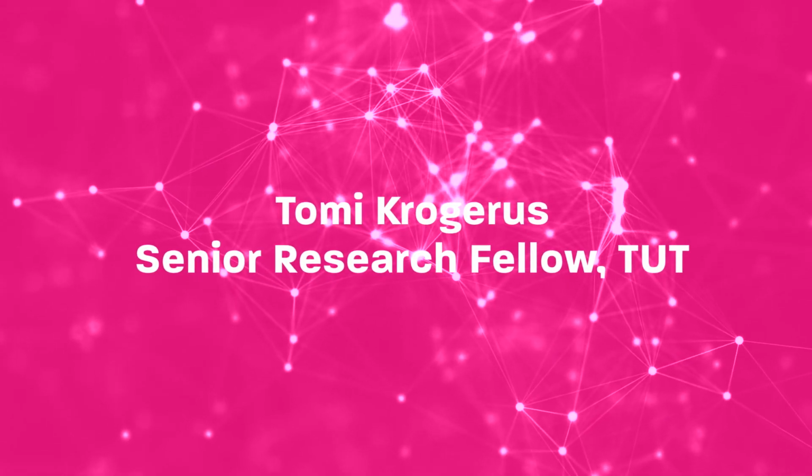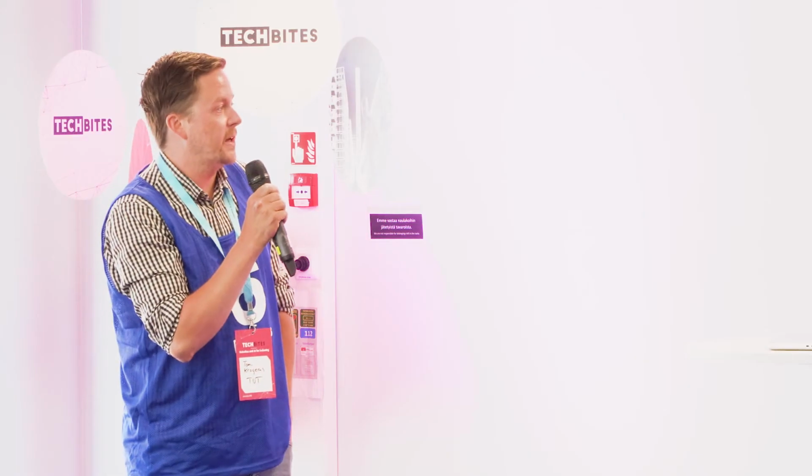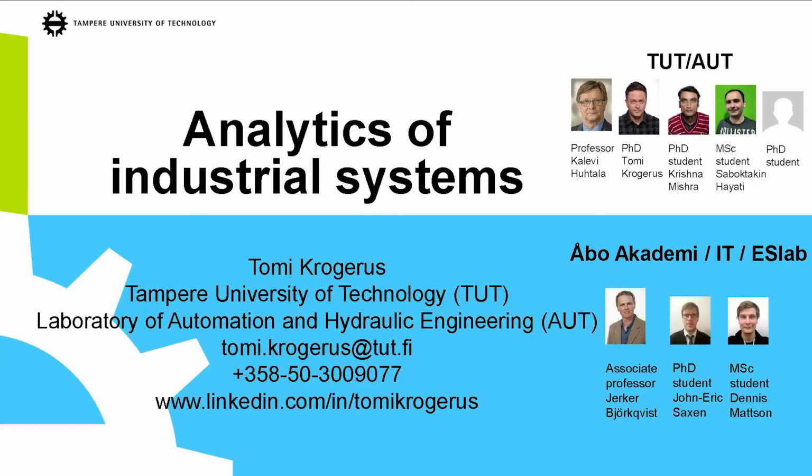Hello, my name is Tomi Krogerus and I'm coming from the Laboratory of Automation and Hydraulic Engineering. In that lab we have a small group, presented in the upper corner, of approximately 5 persons at the moment, dealing with data analytics of industrial systems. And we are doing a lot of collaboration with the Åbo Academy IT department embedded systems lab.